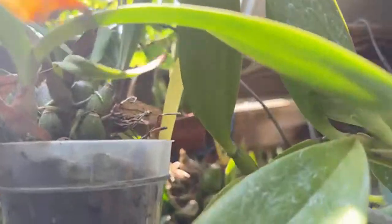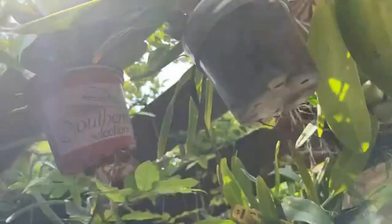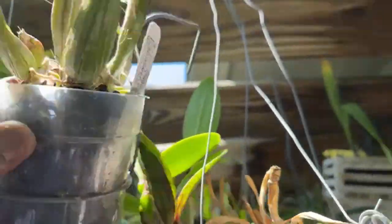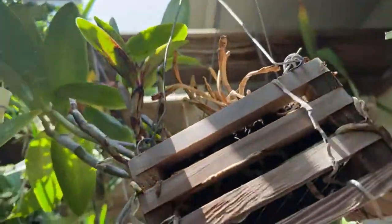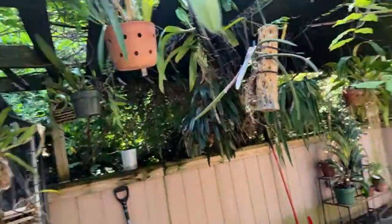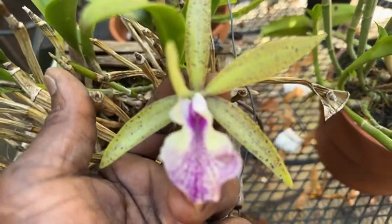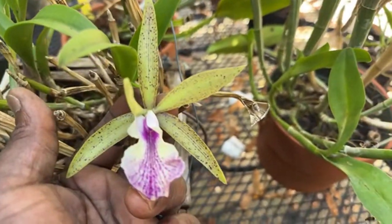And this is a cross. That's Magic Wand. And so on and so forth. Let's see. This is Hawaiian Kaleidoscope, BLC Hawaiian Kaleidoscope.